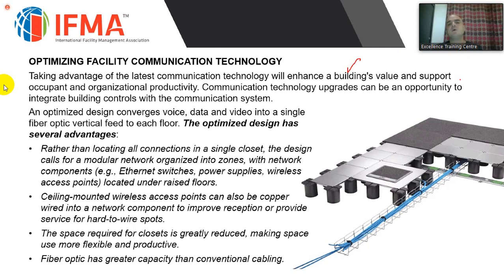Rather than locating all connections in a single closet, the design calls for modular network organized into zones. So now, because of the changing needs of IT, facilities install access areas where you can go and change it with better ease. For example, you can have raised floors which allow that more easily, rather than you go and, let's say, drill the walls and install a system and then you find out that you need to do it again. Ceiling mounted wireless access points can also be copper wired into a network component to improve reception. The space required for closets is greatly reduced. There's less space now for digital data, for hardware, because hardware is being reduced and shifted to a cloud where someone will have it.